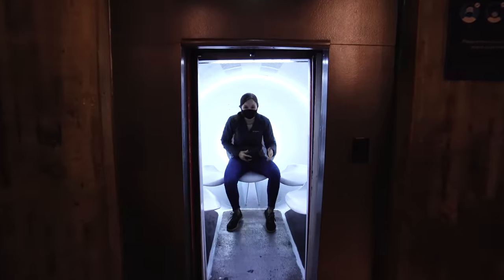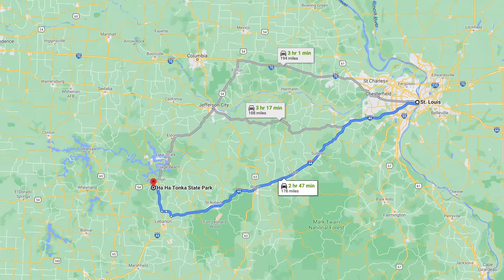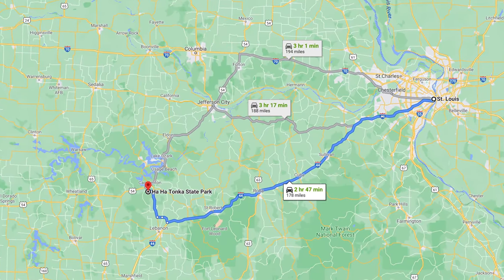Yesterday we explored a little bit of St. Louis, went to the top of the Gateway Arch and ate some delicious local foods. And today we're about 3 hours southwest of the city in central Missouri to hike around Haha Tonka State Park, which is probably the coolest park name ever. Haha Tonka is an Osage Indian phrase meaning laughing waters.